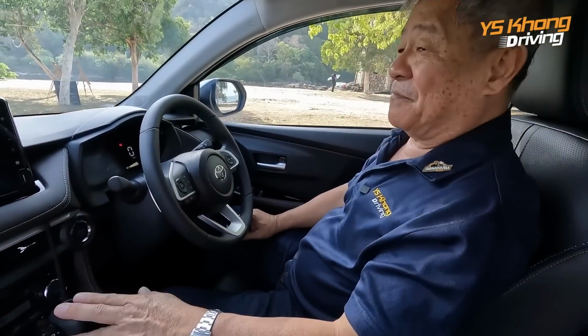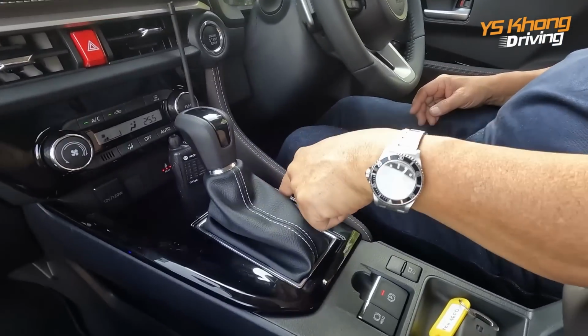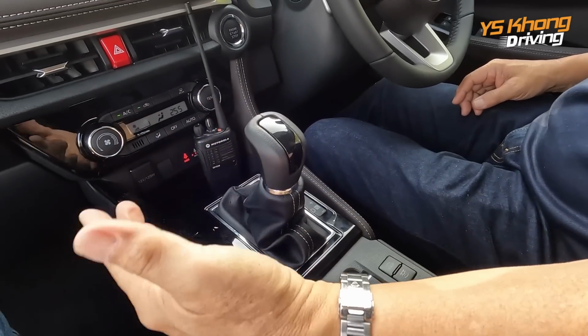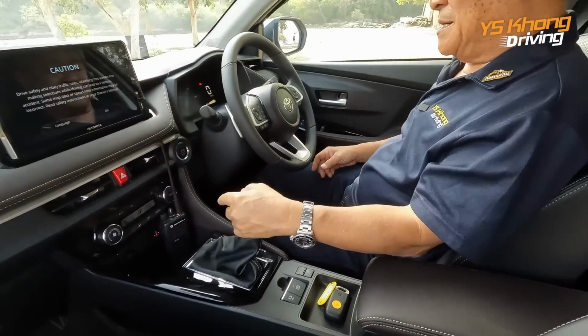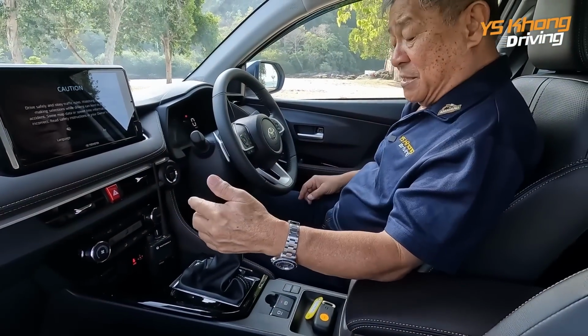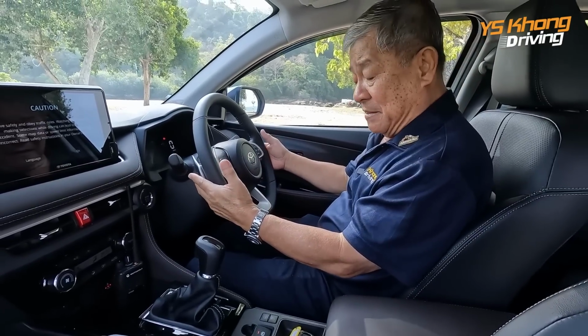Okay, the transmission is of course the CVT, and here you have your P, R, N, and D. When you go to D, there is also a push to the right, and you get your plus minus here if you want. So it goes to 1M, 2M, you know, as you go. So you can have your manual shift here or your manual shift on the paddle shifters.